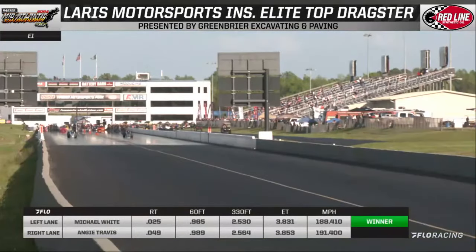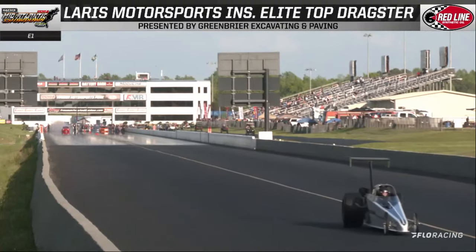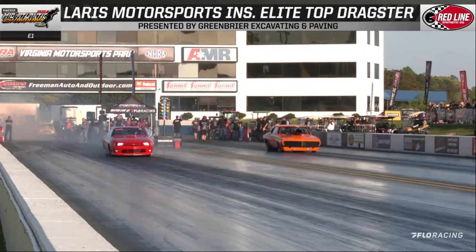Michael White, crucial round for him, and there's a win light. 383 for White, 188 miles an hour. Angie Travis takes the Hickory Enclosed Trailer, Miller-built race car, to the finish line first by 34 thousandths, but breaks out 385 on the 387.